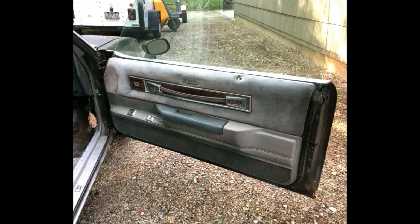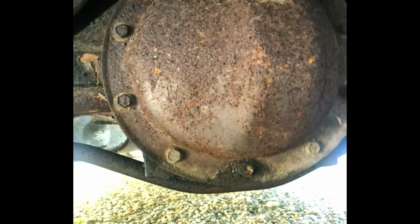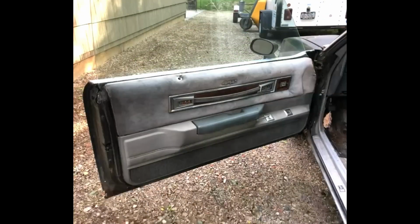On the plus side, the car retains its original drivetrain, including the highly desirable 8.5-inch 3.73 Posey rear end and the overdrive transmission. Those components alone are worth a lot to collectors and builders, which means even if you wanted to part this car out, it has real value.